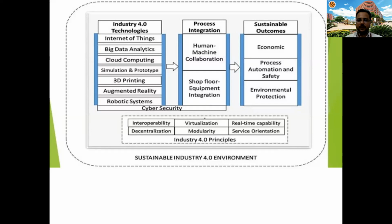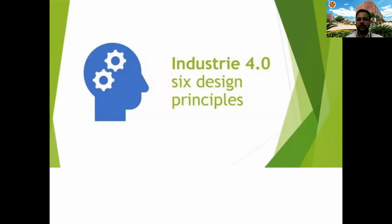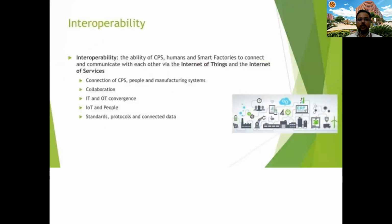So that is why process automation and safety, environmental protection. Now systems using computers are such that your machine will not work unless the safety is ensured on that particular system. This is one of the important aspects that you have to consider. Third, virtualization, real-time capability, and service orientation. Everything happened to enhance the customer experience and, moreover, to increase the production. So this is one of the important things.